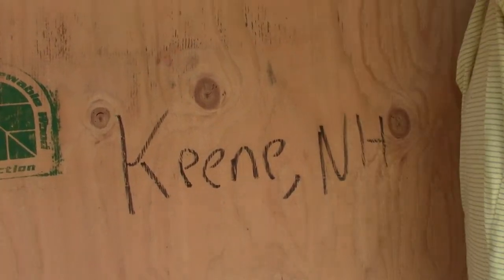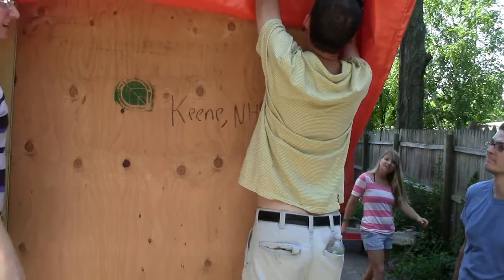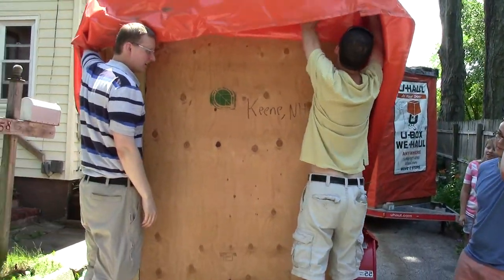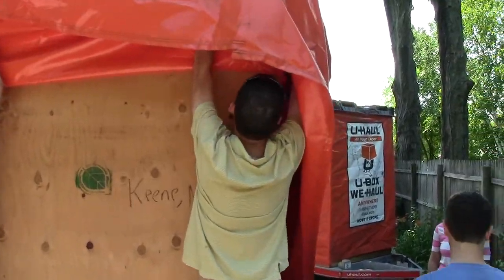Let's see if we can just open the door. Hold on, he's gotta pull the lock off. Well, this might want to just burst before I get tighter. Yeah. Is this gonna work or no? Stuck on the side here. I don't think it is.